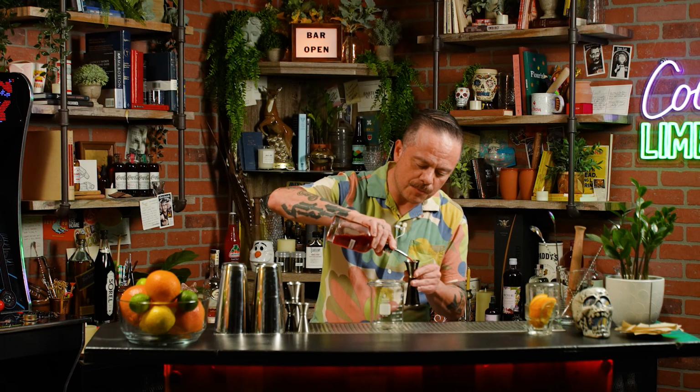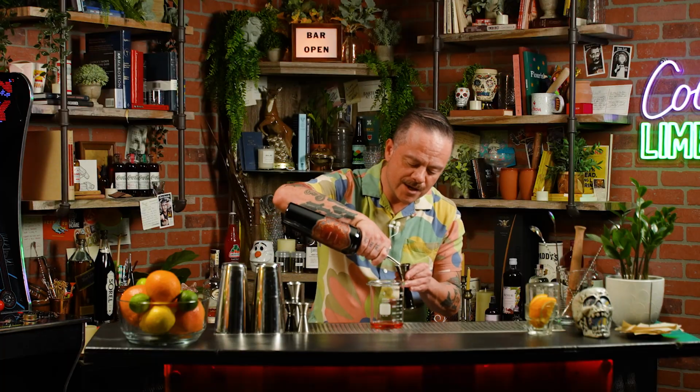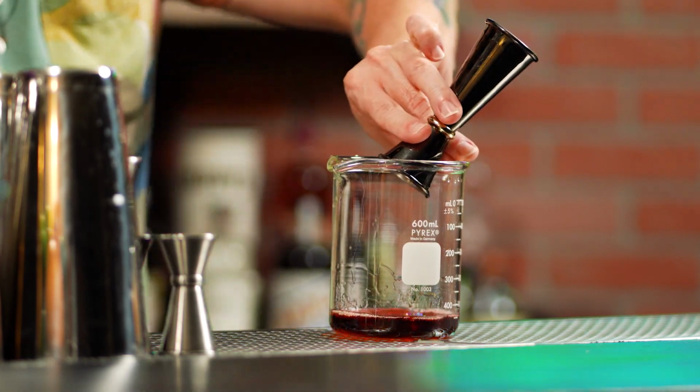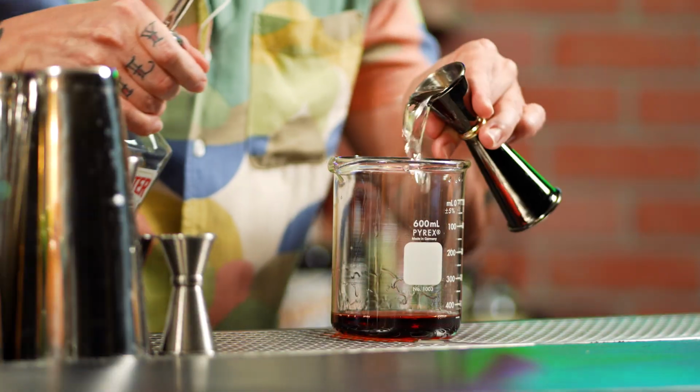To make one, first we start out with 1 ounce of Campari, along with 1 ounce Sweet Vermouth, followed up with 1 ounce of London Dry Gin. And now, let's add some ice and give it a stir.